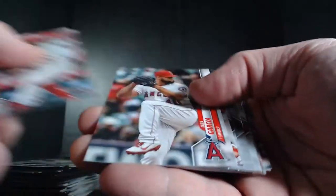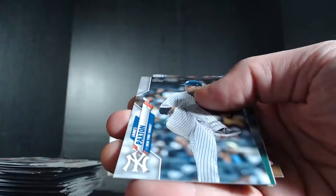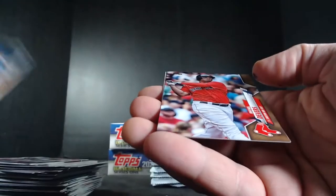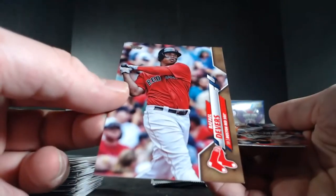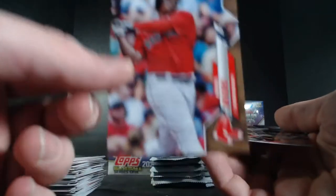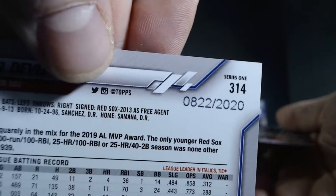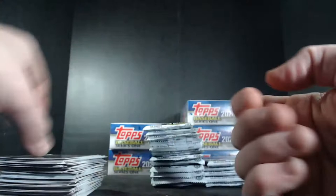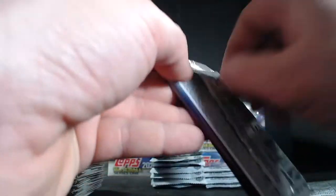Aquino rookie, Reds. Garcia, future stars Riley, Jose Quintana, James Paxton, Dylan Cease, Narvaez, Arcia, Davis, Votto, Mateo, and we got a Rafael Devers 2020. So that is going to be numbered to 2020, 822 out of 2020. Jose Urquidy and George Springer, a couple of Astros. Urquidy rookie.